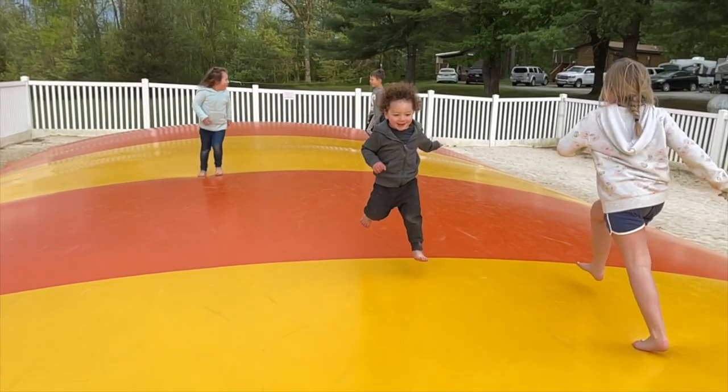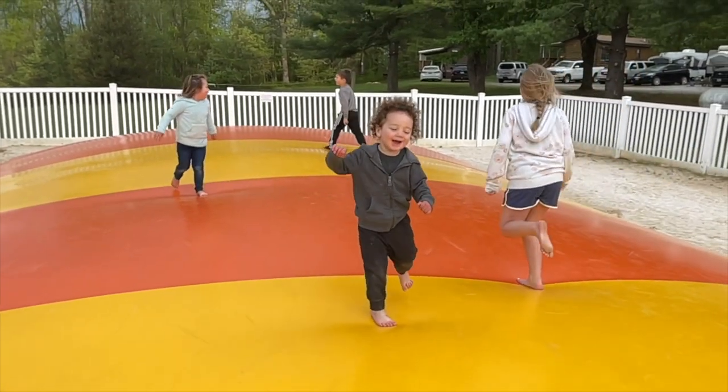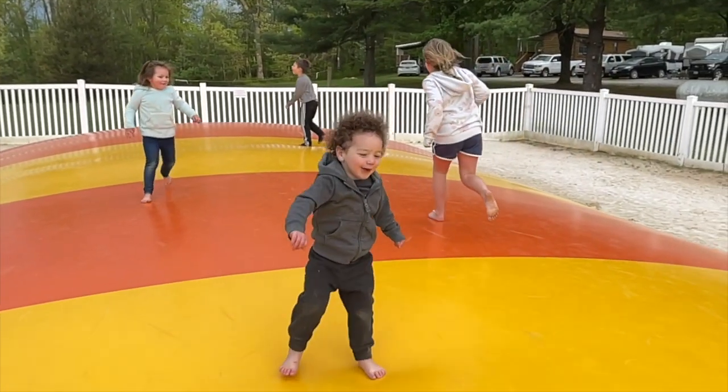But their favorite activity was the jumping pillow.